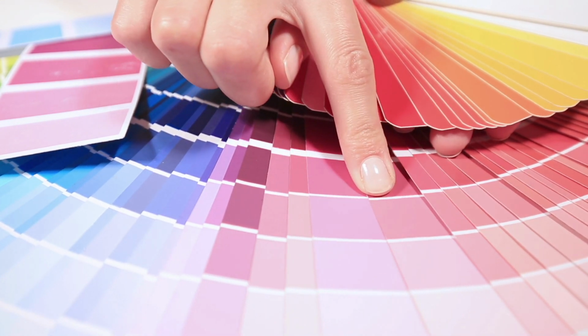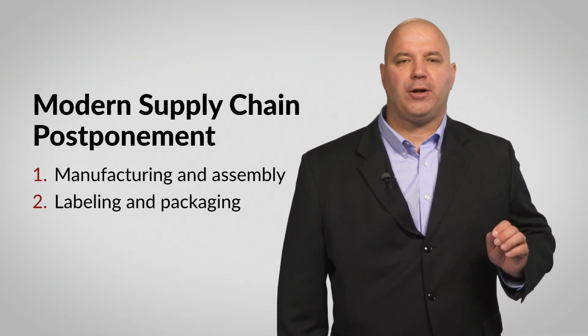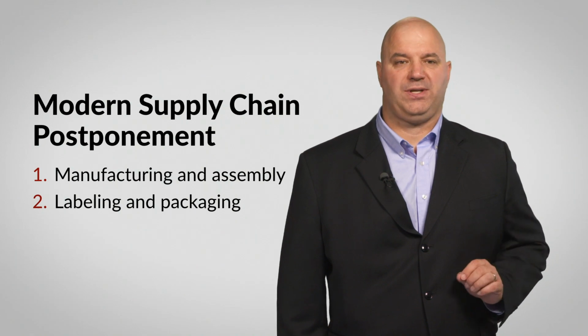In the past, stores only carried a few basic colors that required a lot of space to keep in stock. But now, customers can choose any color from stores with less inventory and space requirements and have their customized order almost instantaneously filled. Postponement can also apply to labeling and packaging. With this approach, the final product is assembled, but the final labeling or packaging is not put on until a firm customer order is received.